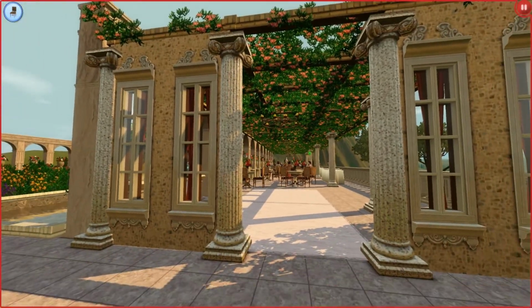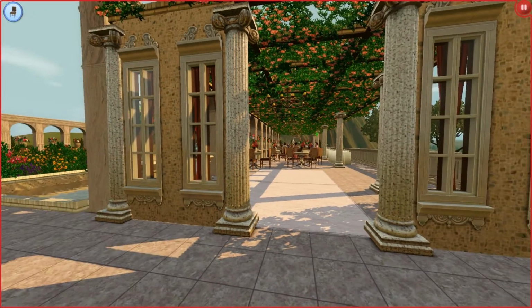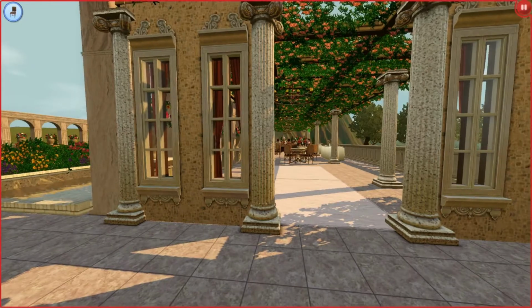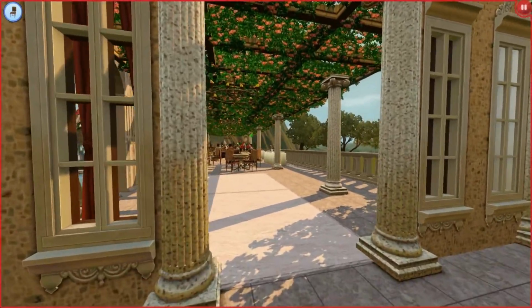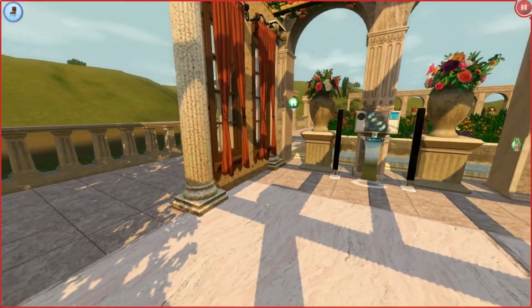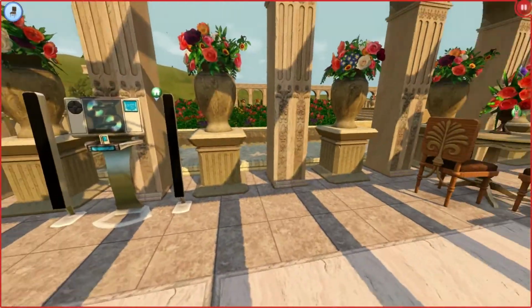This is a reception area. There's obviously a little section for dancing, and there's a wall here for privacy. These are the windows that came with the set. The columns did not. Those actually can't come with the base game, so if you want those, they are in your game. If you turn around, ba-boom, those are the curtains that came with the set.